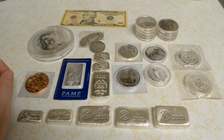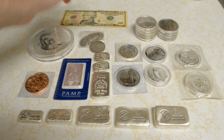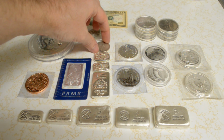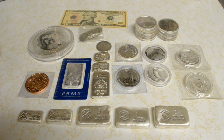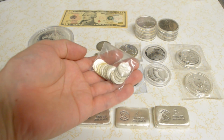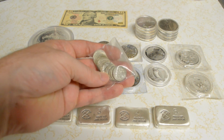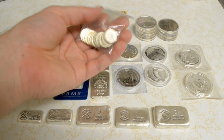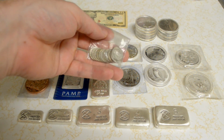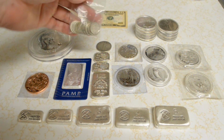Okay. Now you can choose to collect whatever you like. That's what's great about silver. One of the least expensive ways to get into it is to collect what's called junk silver. Junk silver can be several different levels of purity. Some are 40%, some are 80%. Most commonly, you'll see 90% junk silver, which is what this is here. These are old dimes. There's also quarters, 50-cent pieces, silver dollars, that kind of stuff. These are all 90% pure silver.